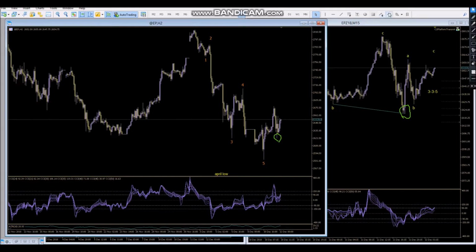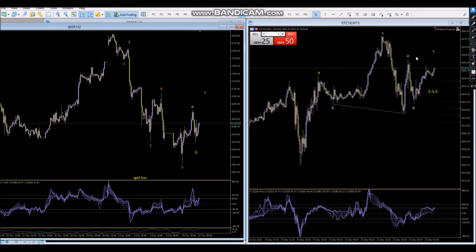I think what we actually have happening right now is this whole thing, this whole what I thought was an ABC, which can be a three-wave A. So there's the A, there's the B, and then we're heading up to C. And I think that's what we're looking at right there. So let me get rid of the green ones, because of the strength that it's showing.